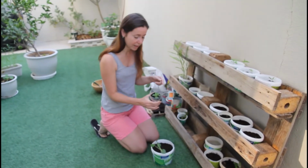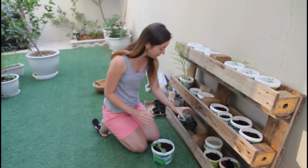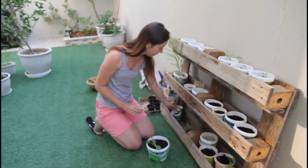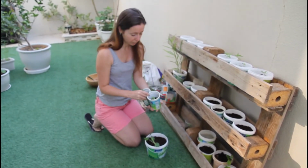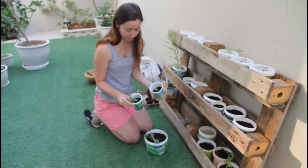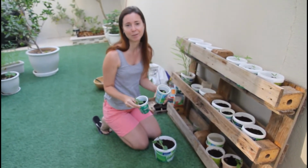So my Thai basil had reseeded, so I've just separated some of these out and they seem to be going well. And same with the mint. Mint grows prolifically everywhere. So I've just pulled out a few little bits, and these are growing well. So I'll be able to give these away to some friends.